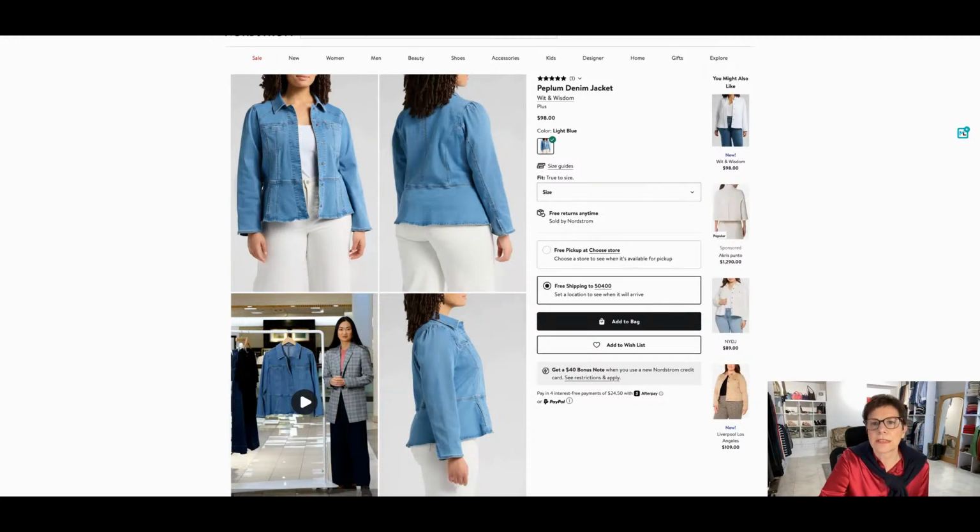Okay, we can see a little jacket. This is a denim jacket, and this denim jacket is actually lovely. Why? Because it is feminine, and it has a peplum. So I think it's really nice. It gives you an hourglass shape.